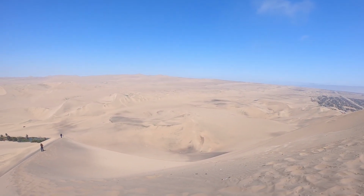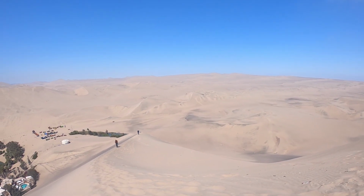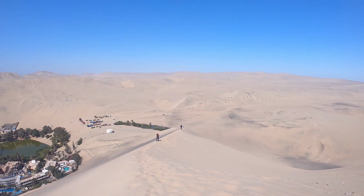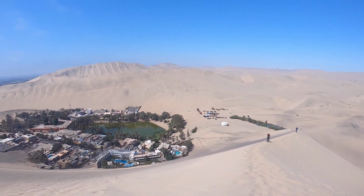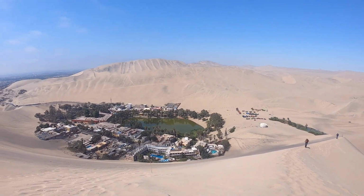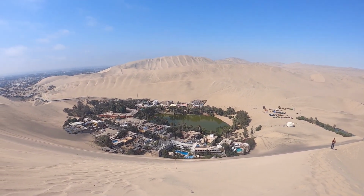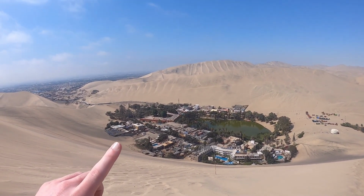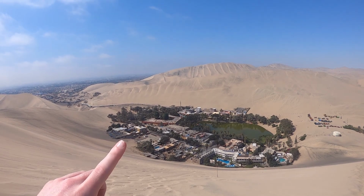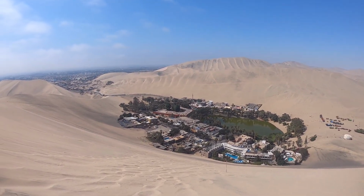Well, I made it to the overlook above Huacachina. I'm not gonna lie, walking up these sand dunes was very difficult. But yeah, that is the oasis down there. Not very large. My hostel is, I don't know if you can actually see it here, that building with the big internal courtyard. Yeah, Huacachina is pretty cool.